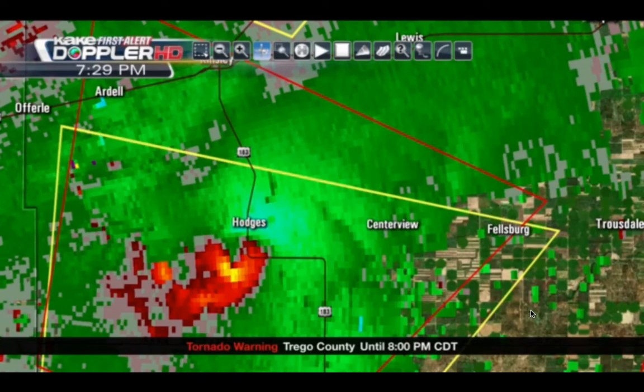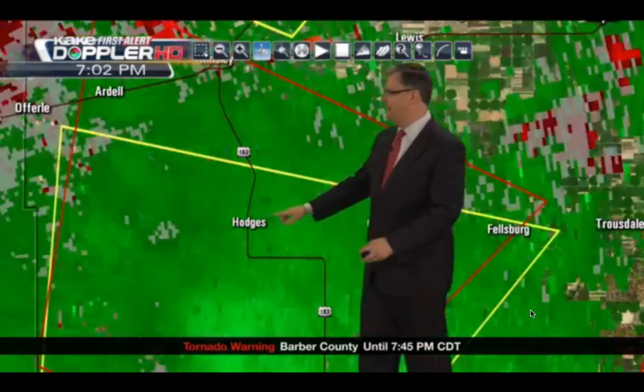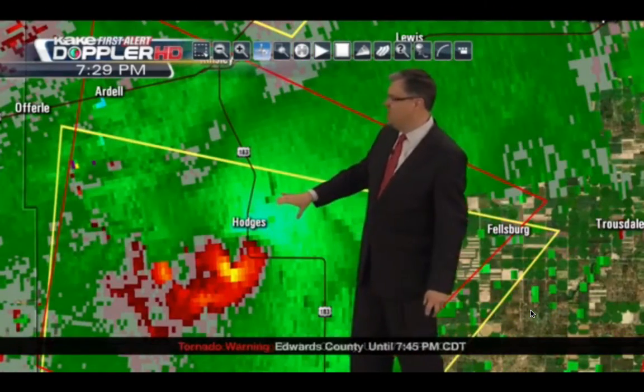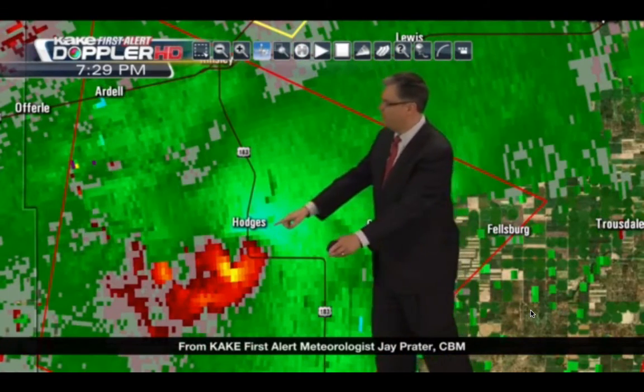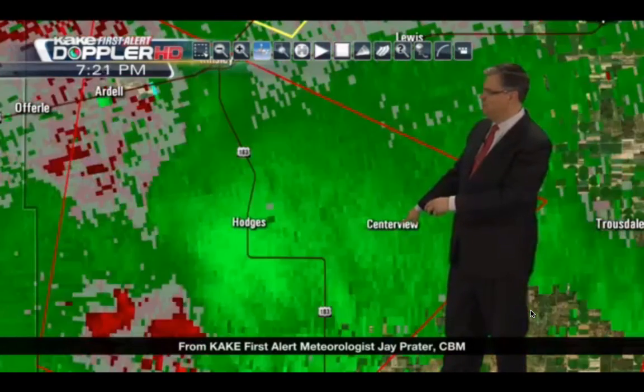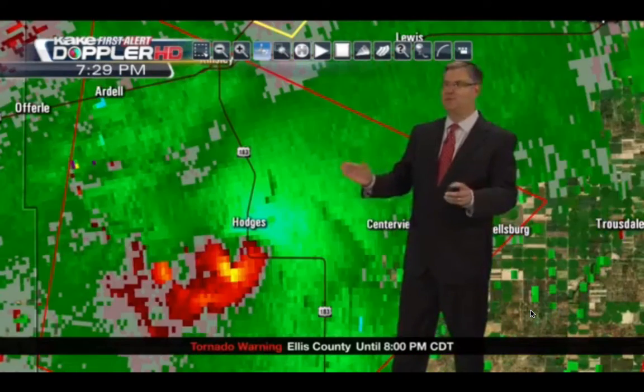This is another significant tornado signature that we're seeing right along US 183 in the vicinity of Hodges. It looks like it is tracking northeast enough where this may not impact Kinsley itself, but crossing US 183, and there's Centerview there that Kane was mentioning. This is a significant tornado, again, strong to violent.